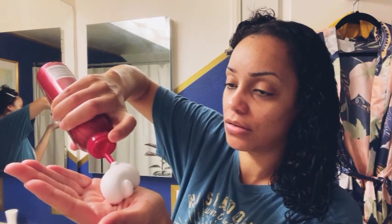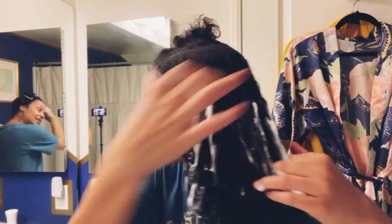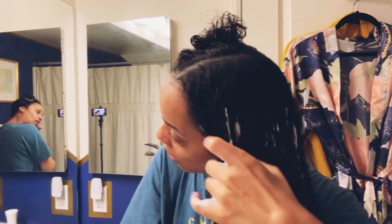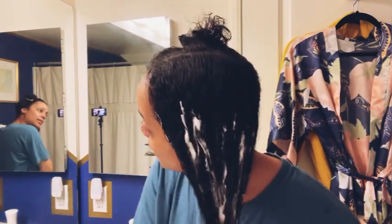And then this, I forget, do you have to shake this? Shake it, shake it. I don't put too much of that either. And if I need more, I will, because it does foam out a lot. It seems like a lot of product when you first put it in, but it all melts into the hair pretty easily. Like if you see people use mousse, they will use globs and globs of it.